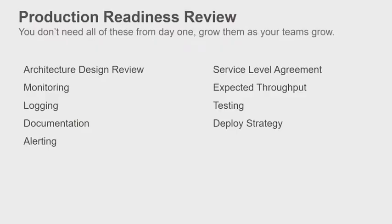These are the 9 tenets I talked about. We're going to dive deep into each one of them, but at a high level right now: architecture, design, and review; monitoring and logging; documentation and alerting; service level agreements, SLAs; and expected throughput, meaning the expected state of your application and how to measure that. And we're going to talk about testing and deployment strategies.